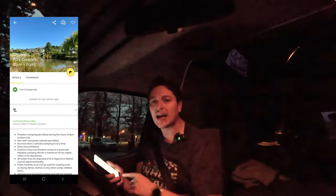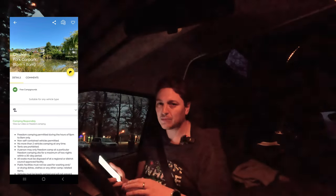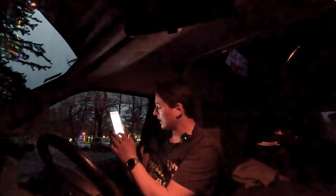Not only that, you can actually check ahead to see what other people are saying about the campsites. They're all reviewed by fellow travelers. And then it even gives you an estimation of how much you're likely to pay at each one of the sites. I've only been using it for the last few hours, but it seems like it's going to be really handy for this trip. First things first though, I'm going to try and see if I can find a place that I can stay for the night.